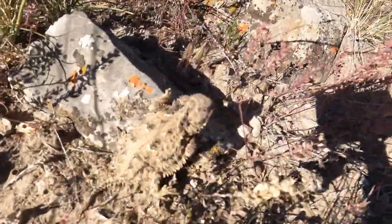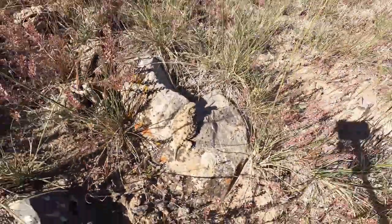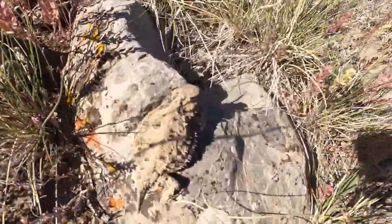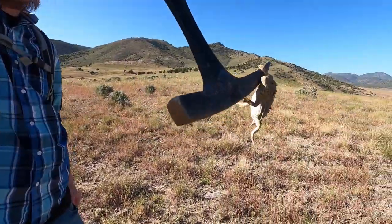Hello, horned toad. I don't think those things are venomous. No, they're not. Apparently he likes Tim.